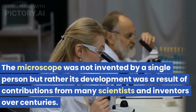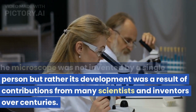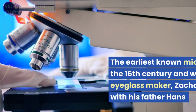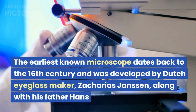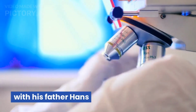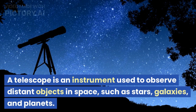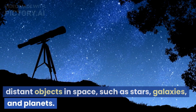The microscope was not invented by a single person, but rather its development was a result of contributions from many scientists and inventors over centuries. The earliest known microscope dates back to the 16th century and was developed by Dutch eyeglassmaker Zacharias Janssen, along with his father Hans.